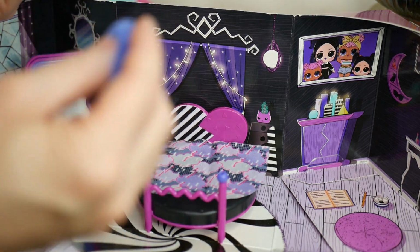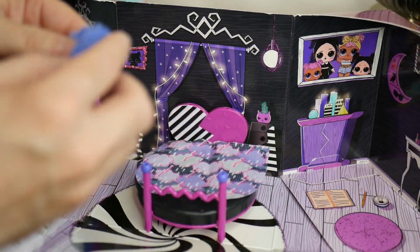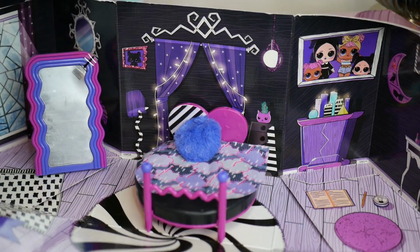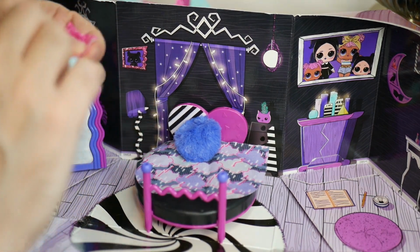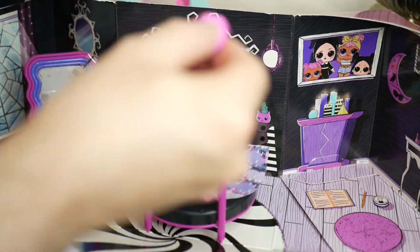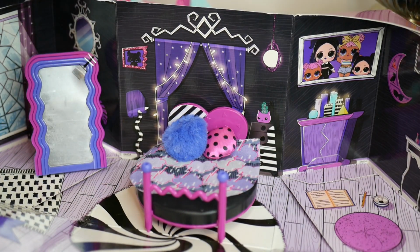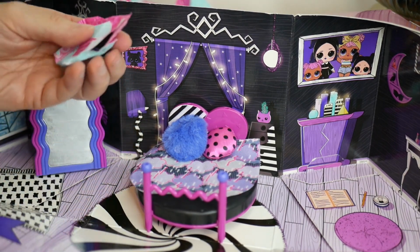Oh, this is cute. Look, it's like a little cushion. A furry little cushion. So it's a bit like a pom-pom, really. But there we go. Let's put that on the bed there. And this is... I think also the same, because it's also squishy. There we go. Look, there's another little cushion there. So that's cute. Okay, this one isn't squishy. I won't try and squish everything because I might end up breaking something.